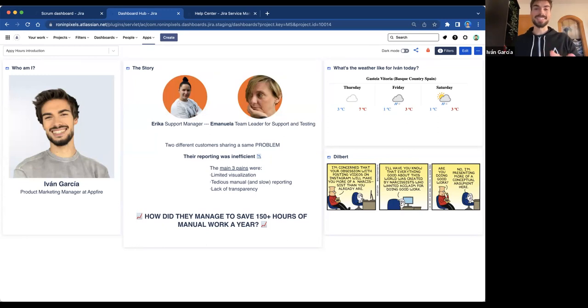Well, exactly two stories of success. Erika and Emanuela are two Dashboard Hub customers. Both work in ITSM and use Jira Service Management, like most of you, to provide premium support to their customers. They didn't know each other, but they had the same problem. And what problem was that? They needed a more efficient way of reporting. They were spending too much time creating reports, and all that work used to result in poor and slow reports.